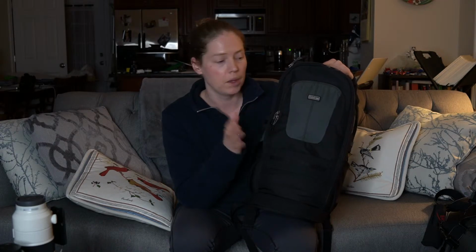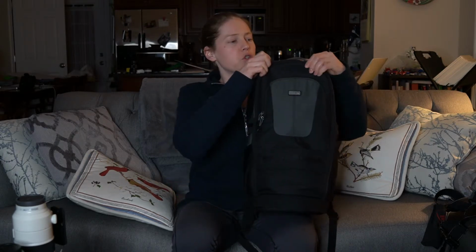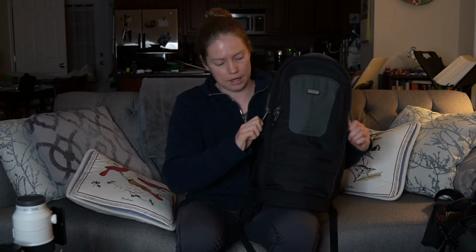And I use this bag when I basically just need my lens and a body and maybe some other thing, maybe another small lens or a teleconverter, things like that. I can put it all into this bag and I'm good to go. It's a really kind of pared down kit, but you have a big lens that you need to put into a bag. The features about this bag that I really like are the padding.